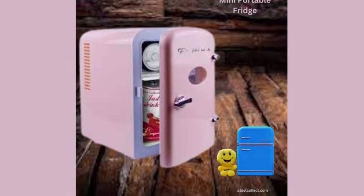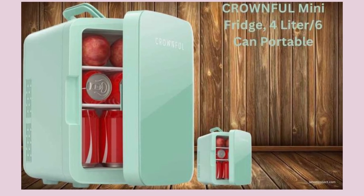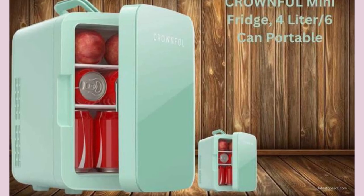Plus, it's perfect for taking on trips. Whether you're camping or going on a road trip, you can easily pack it in your car.